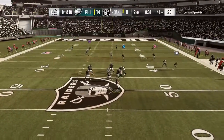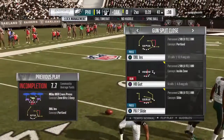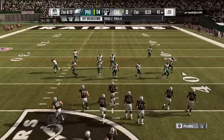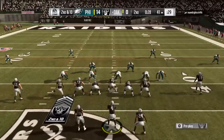Carr to throw again. He couldn't quite hold it. Got hit. Ball pops out. Incomplete. This defense is not going to make it easy for you. They're a physical group, and we just saw it there on that play. He came in, made the contact, just as he's trying to haul it in.